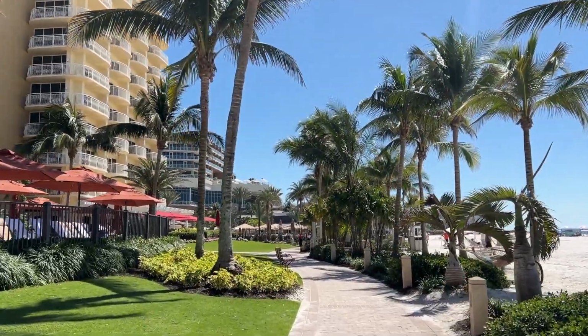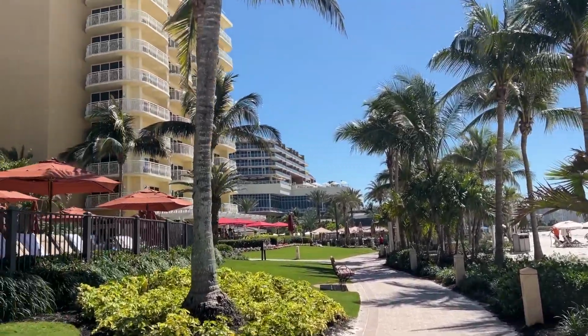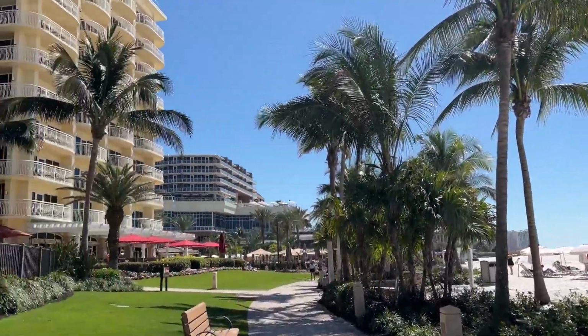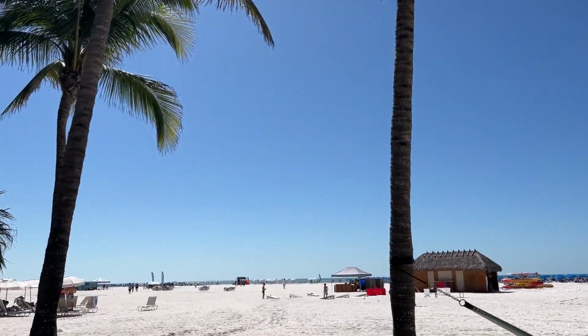This is overall just a beautiful resort to walk around. You got the beach, the beautiful pools, and the best part is if you get a water view, that is, I mean, waking up to the water like that is just unreal.